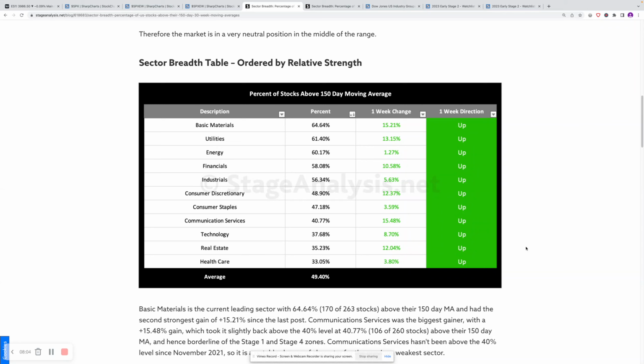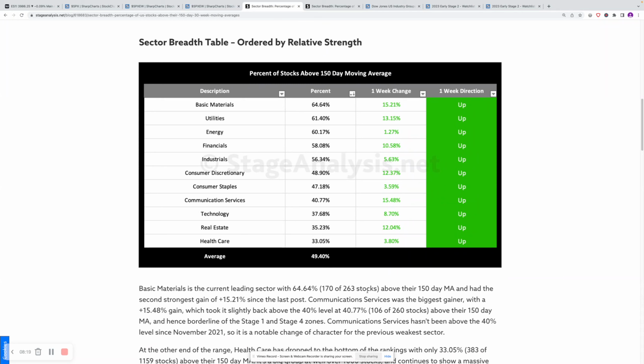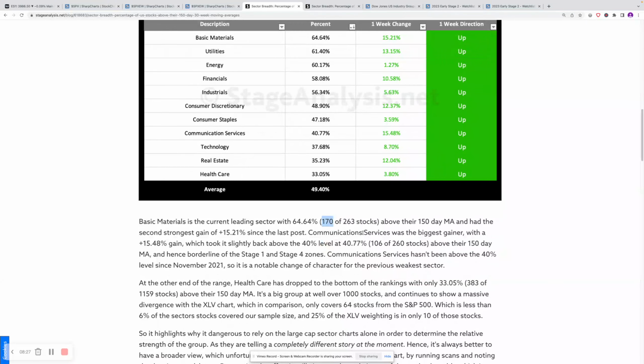So this is not like the S&P 500 ones that you will see on the likes of barchart.com. Obviously the scans that I do cover a much larger amount of stocks. It covers the vast majority of stocks in the market. So for example, for basic materials, we've got 263 stocks at the moment. There's 170 above their 150-day moving average as of yesterday, whereas communication services over the last 3 weeks has been the biggest gainer and has moved slightly back above that 40% level. So 106 of the 260 stocks are above their 150-day, 30-week moving average at the moment. So it's hence borderline between those stage 1 and stage 4 zones.